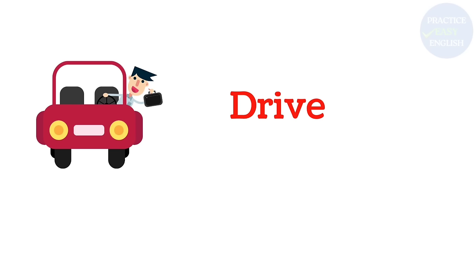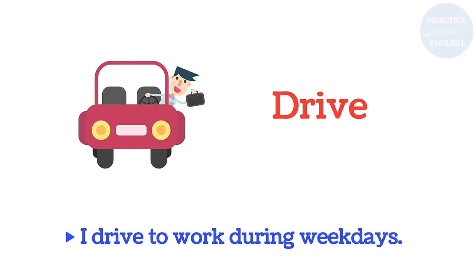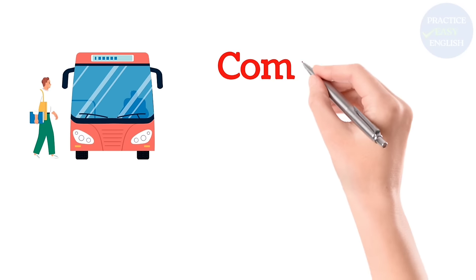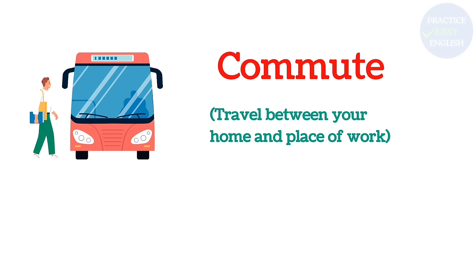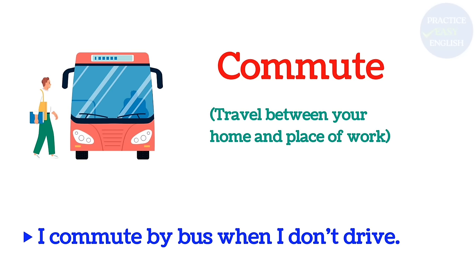Drive. I drive to work during weekdays. Commute. I commute by bus when I don't drive.